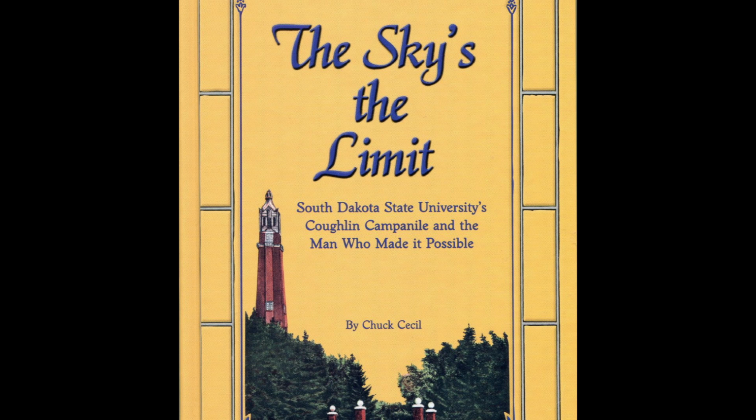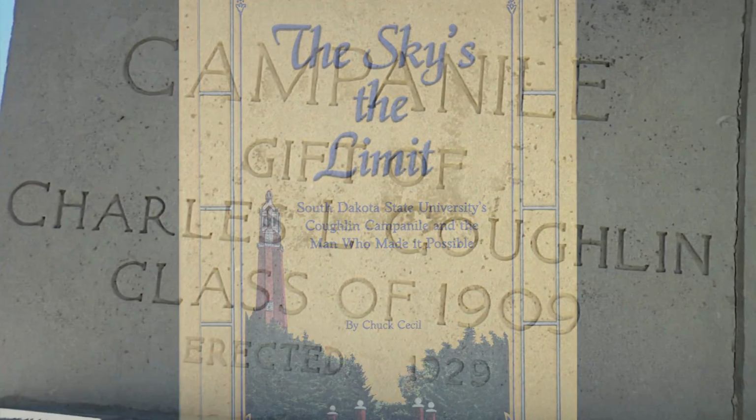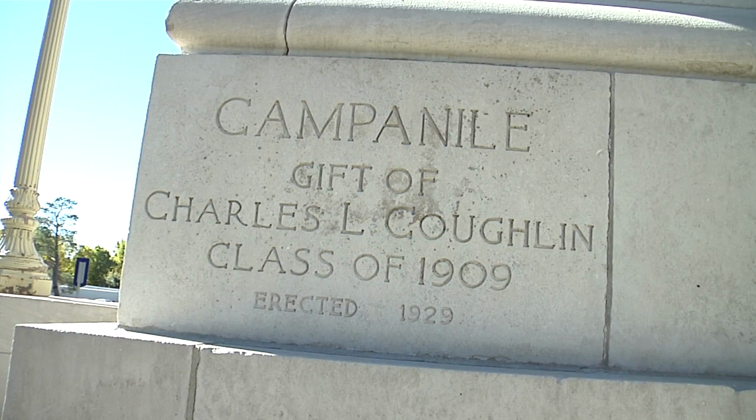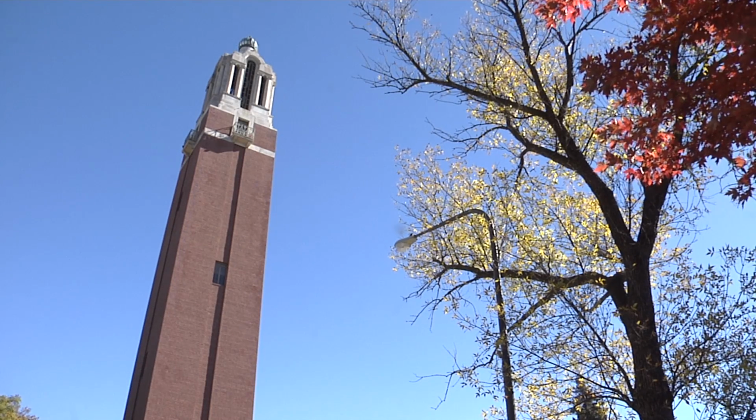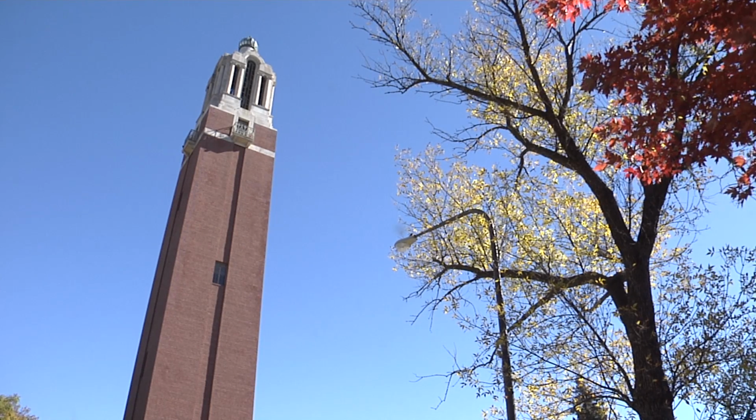But he would later joke that he was glad he didn't know the Depression was coming, so he was glad that was the last request, a $75,000 request. Work on the 165-foot-tall campanile began on May 7, 1929. It took about 3 months to build.